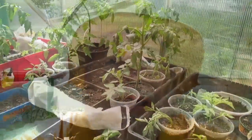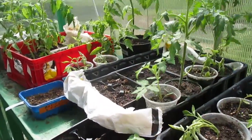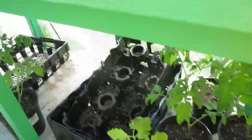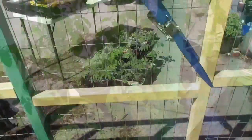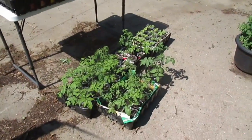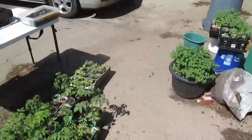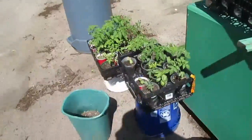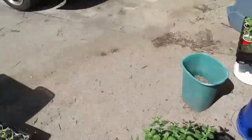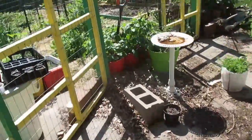I don't know how many of these I'm going to plant out, but I was able to give a few to my brother this week. I potted up a few of these that were starting to get too big. I have those 4 and then these 2 trays, so that's at least 50 or more. Okay, so the tomatoes are doing good now.